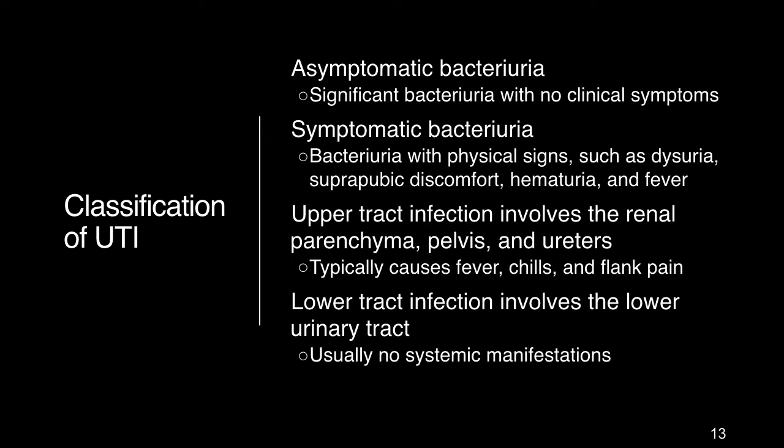So we classify UTIs as asymptomatic bacteriuria, which is when we have a significant amount of bacteria with no clinical symptoms. Symptomatic bacteriuria is when there's bacteria with physical signs like dysuria, suprapubic discomfort, hematuria, and fever. Typically, upper urinary tract infections involve the renal parenchyma, the pelvises of the kidneys, and the ureters. It typically will cause fever, chills, and flank pain. Lower tract infection involves the lower urinary tract, and usually there's no systemic manifestations.